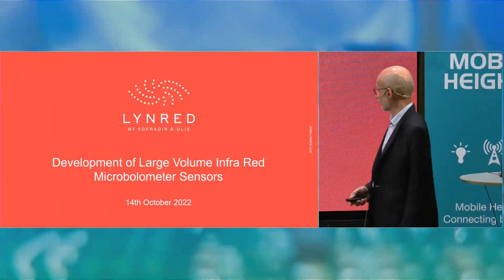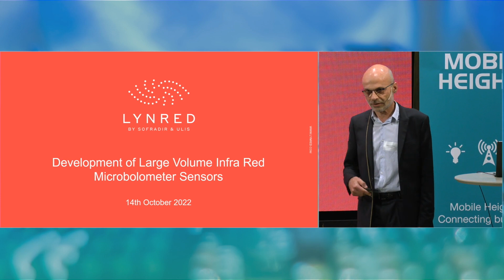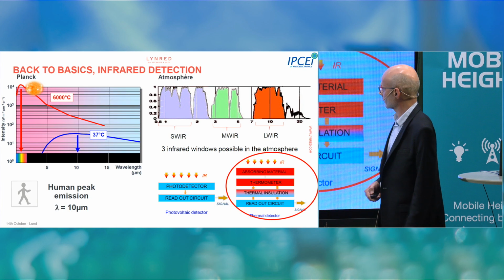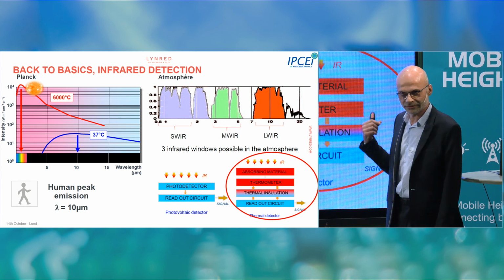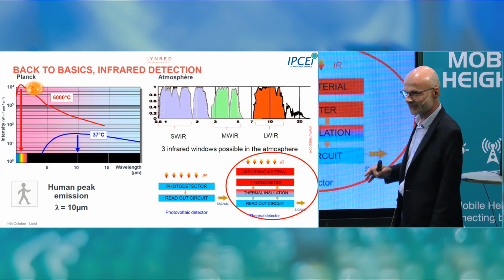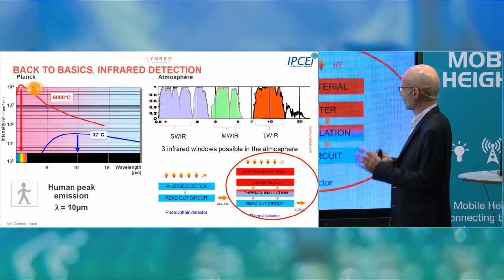So it's going to be about large volume infrared sensors. These are sensors made based on the microbolometer technology. You've seen this slide earlier today, and you will see it again tomorrow. I just want to show you what we are talking about, and this way you will be able to compare from one technology to the other.